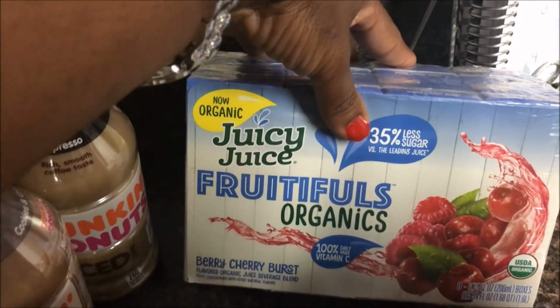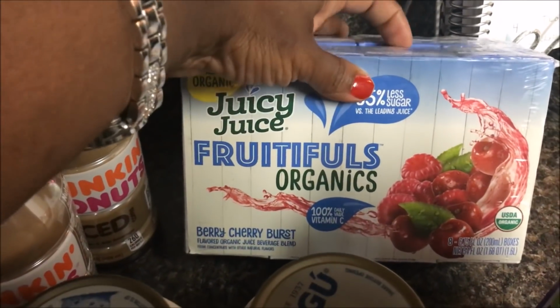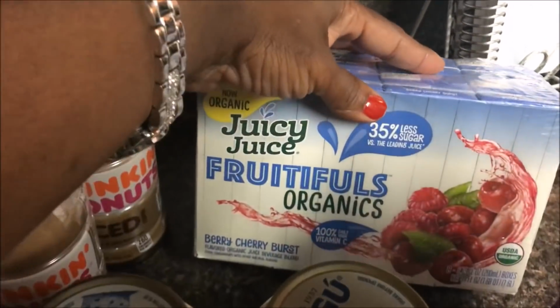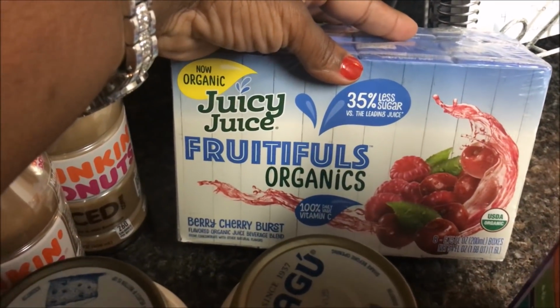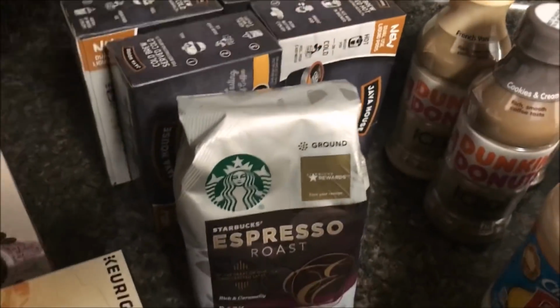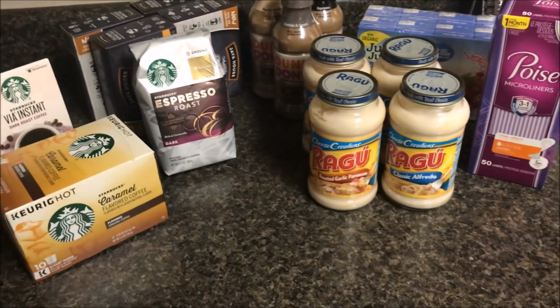And then these Juicy Juice Fruitful Organic juice boxes, I got these for my mom because she has trouble with holding open cups, so this just has a straw. And so this was $3.99, but it was buy one get one free on a clearance, so $2. I had a $1.50 off, and so this was free. So free, and everything else was close to free. Let me show you my receipt and how much I paid.